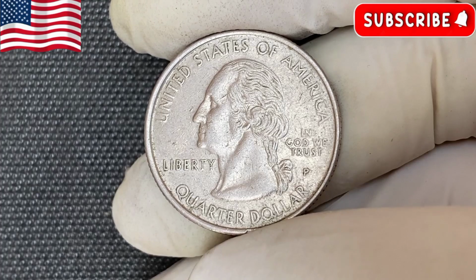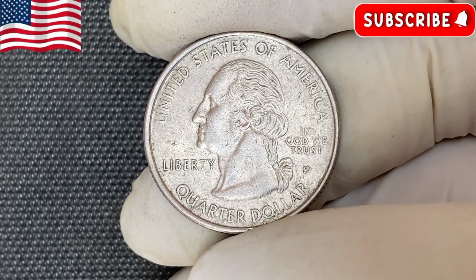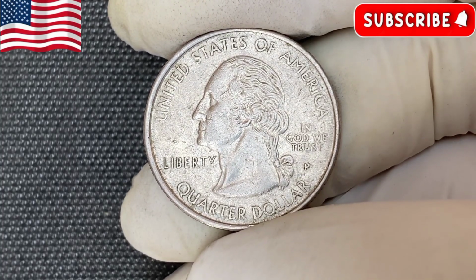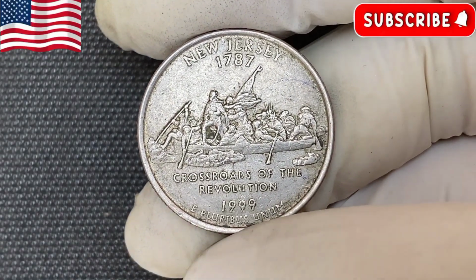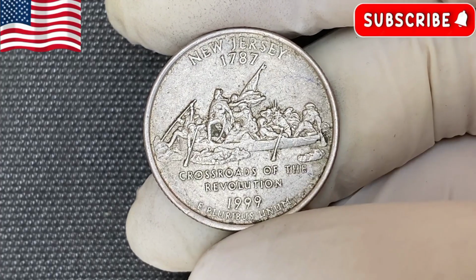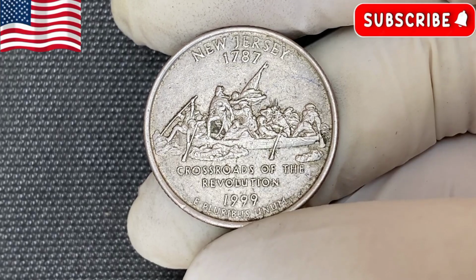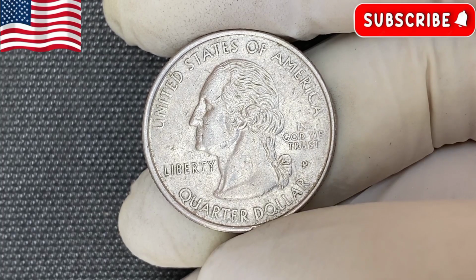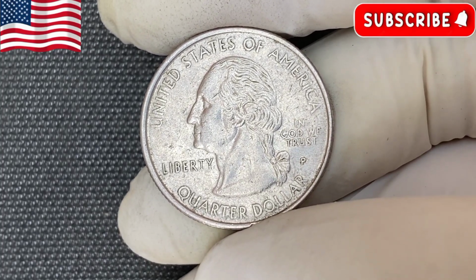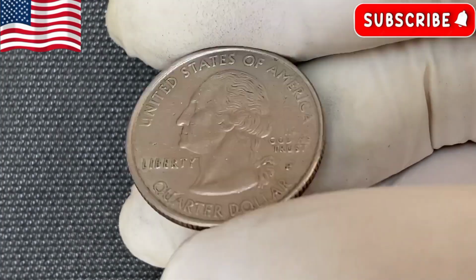And here's where things get exciting. Some of these quarters have surfaced with minting errors. That's right, small imperfections that slipped through the mint's quality control and ended up in the hands of lucky collectors. We're talking about things like double dies, off-center strikes, die cracks, or even coins struck on the wrong planchet. These aren't flaws, they're treasures. In the numismatic world, an error coin is like finding a one-of-a-kind artifact.